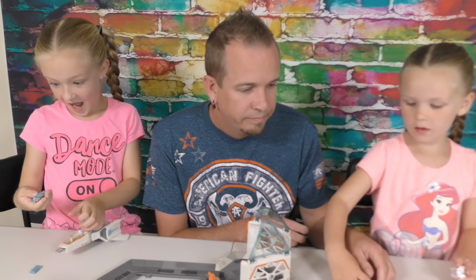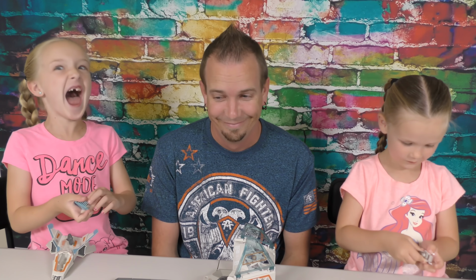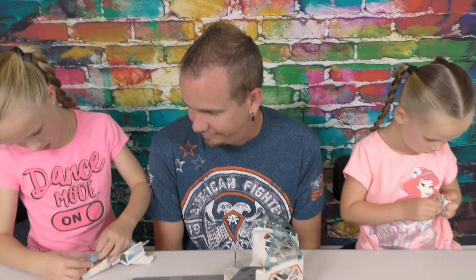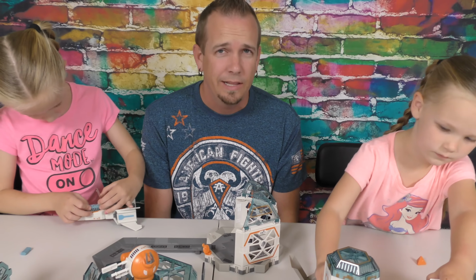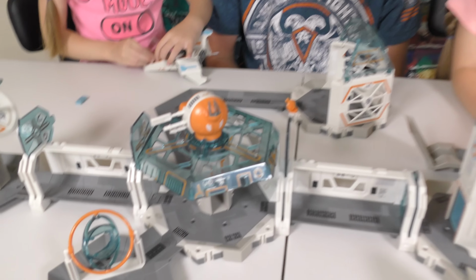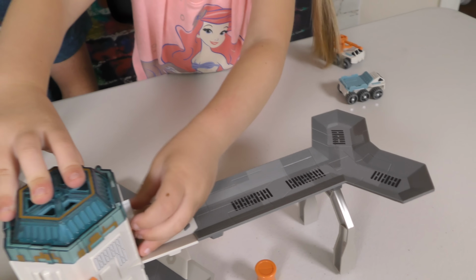What do you girls think of these? I love them. It is pretty neat. It actually didn't take too long to put together either. It took a long time. Well, and you can design it all differently. Yes, you can. Just did it like the box showed, but you can take the pieces and switch them any way you want. Looks really cool. I'm sure the girls will have it taken apart and rearranged very shortly.